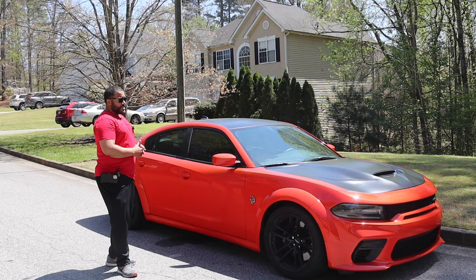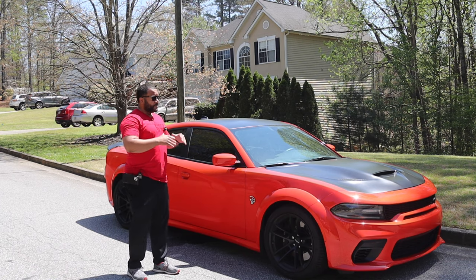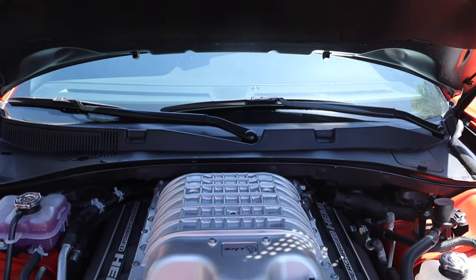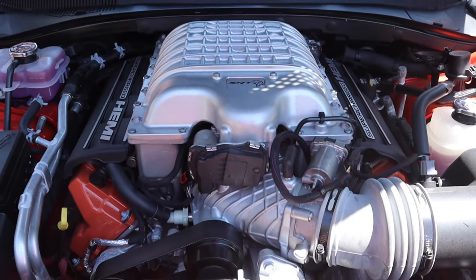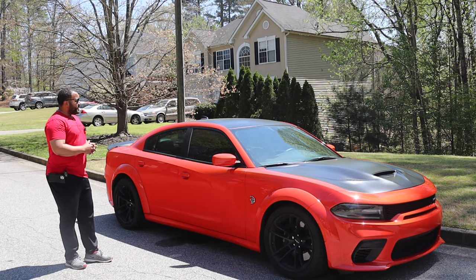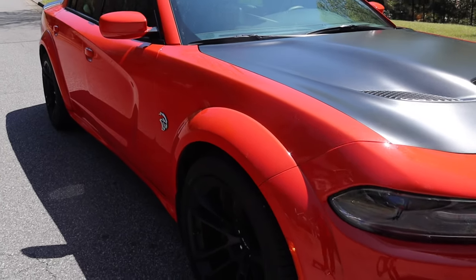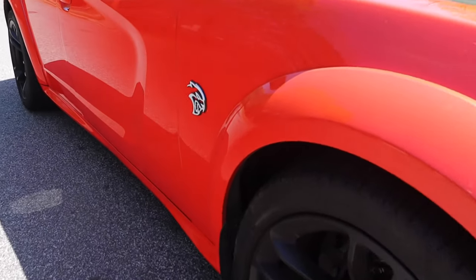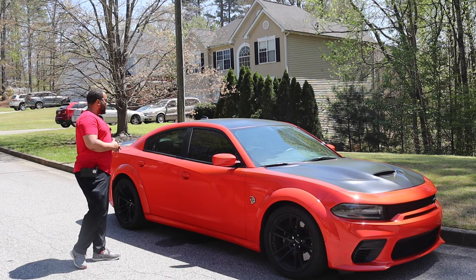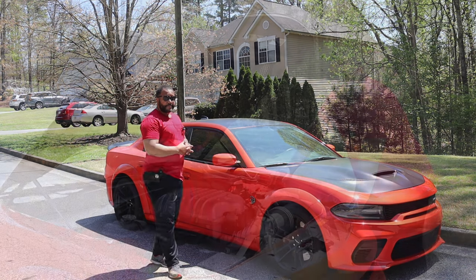This one I think has the 2.4 liter supercharger on it, which is very massive. We'll take a look at that in a second. But overall, this is a very nice looking car. This I believe is a mango orange paint job on it. I love the color combination. I mean, this is probably one of the prettiest Hellcats I've seen. I don't think I've ever seen a combo in this style before with this color combination, so this is actually a good color combination. So let's take a look at the engine and see what we got going on.